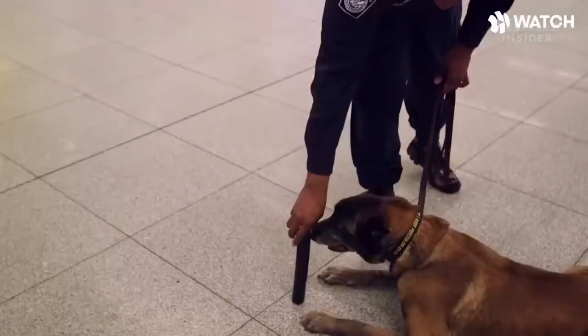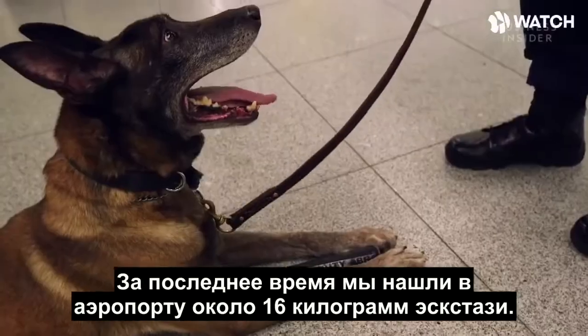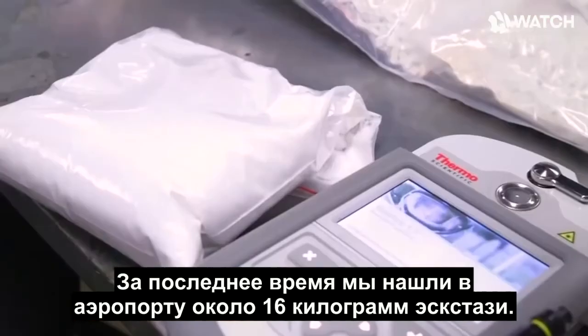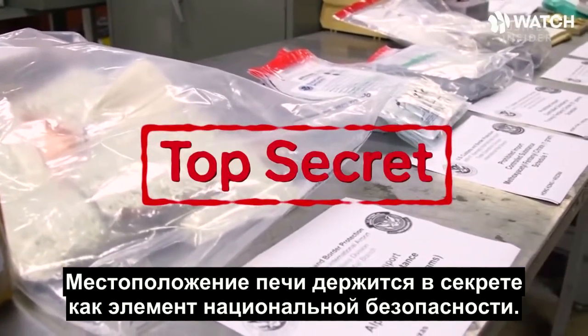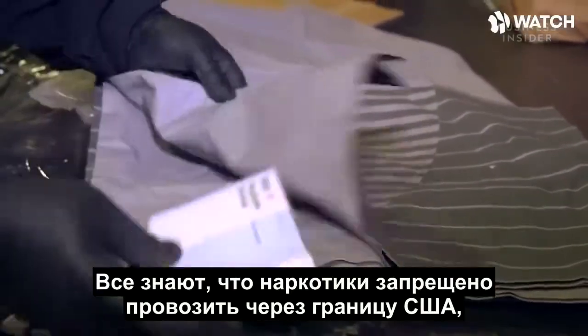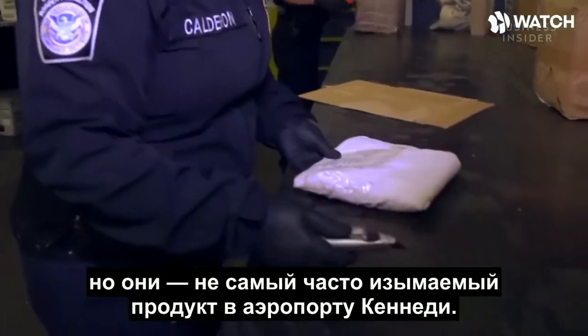Here at the port, we've caught up to 16 keys of ecstasy recently. Narcotics are then seized and sent to be incinerated. The incinerator's location is kept a secret as a matter of national security. Now, pretty much everyone knows that narcotics aren't allowed through U.S. borders, but actually drugs aren't the most commonly seized item at JFK.